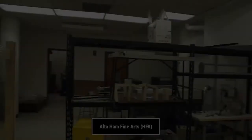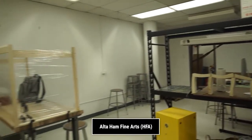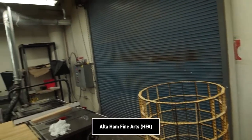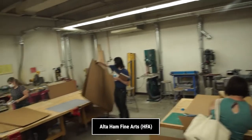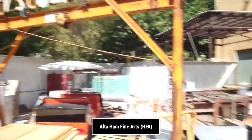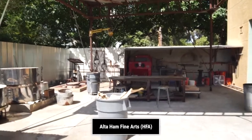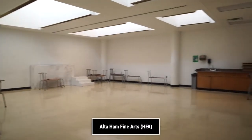Next, we'll travel to our Department of Art, starting with our 2D and 3D design studio, complete with a laser cutter. Now we are in the woodworking shop for our sculptural practices majors. And we'll take a step outside into our UNLV sculpture yard, complete with foundry. Moving on to the metalworking shop, onward to the drawing studios.